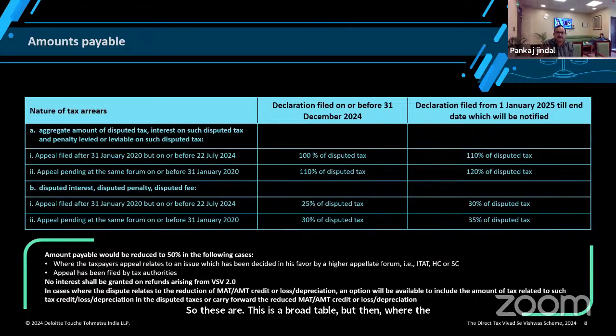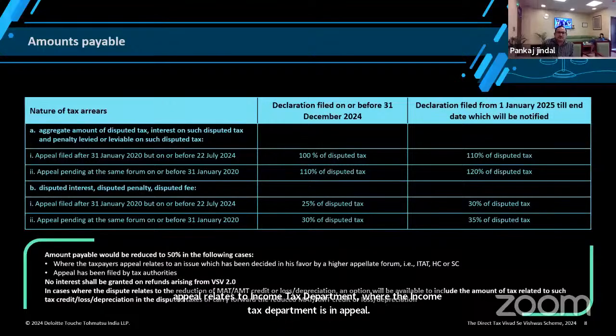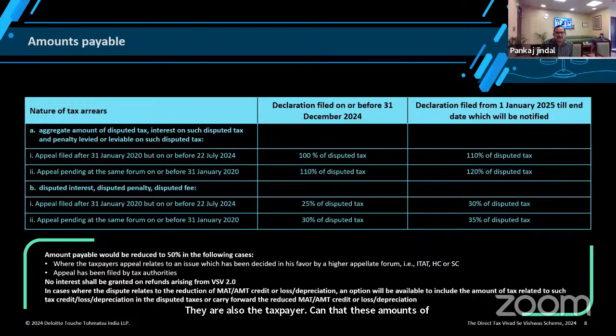So this is a broad table, but then where the appeal relates to income tax department, where the income tax department is in appeal relating to a particular amount, there also the amounts of disputed tax will be reduced by half in those cases. So this is one, and then second is wherever, suppose there is a case where the taxpayer has already, in respect of an appeal, paid taxes, paid interest, paid whatever.